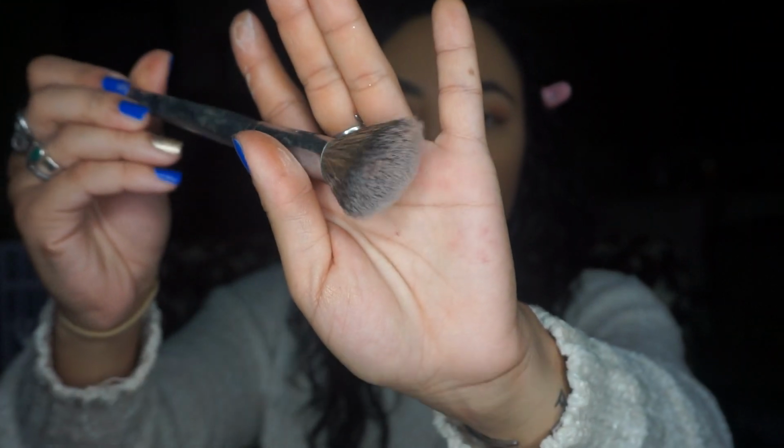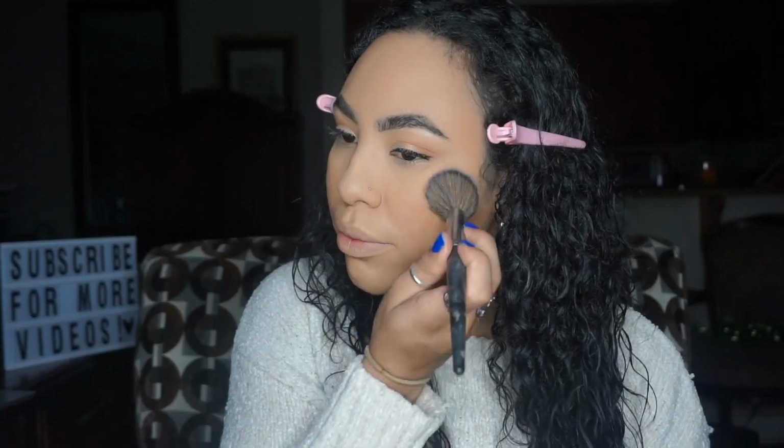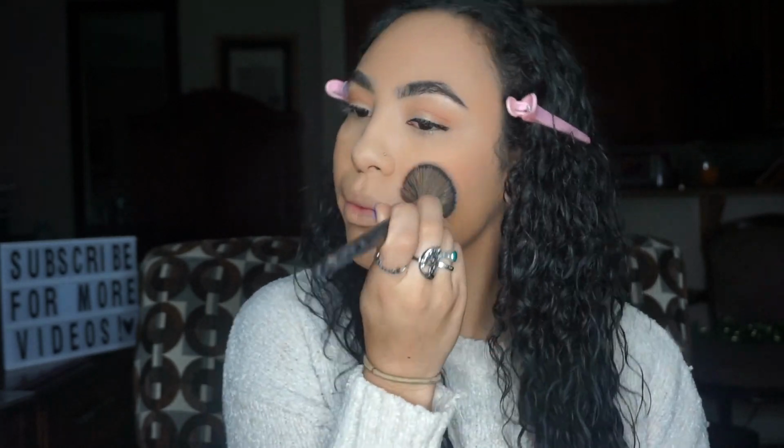This is the blush that I love to use, and this is a Morphe E4 brush. I really don't like applying my blush with anything else but this, so I like to smile and blend it back through my cheekbones and just give myself a very natural flush using this blush.